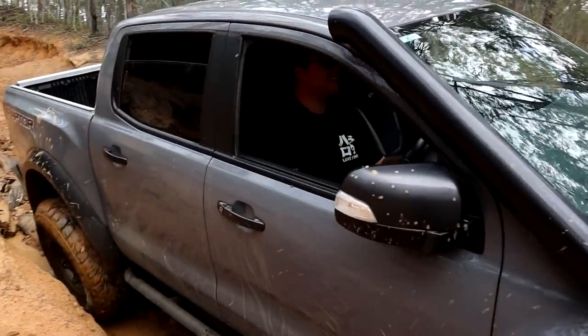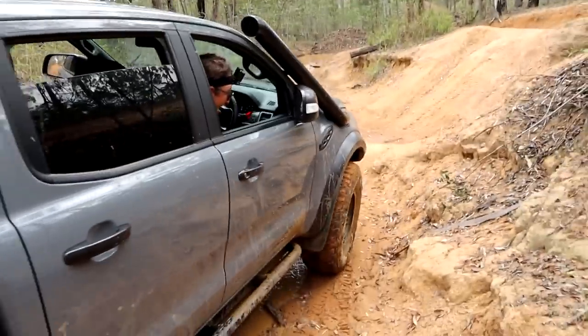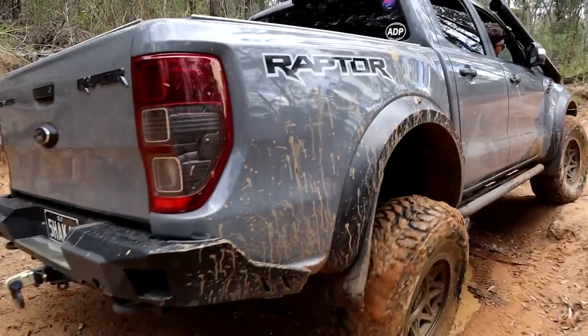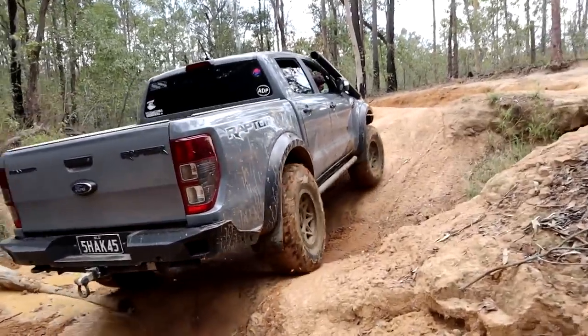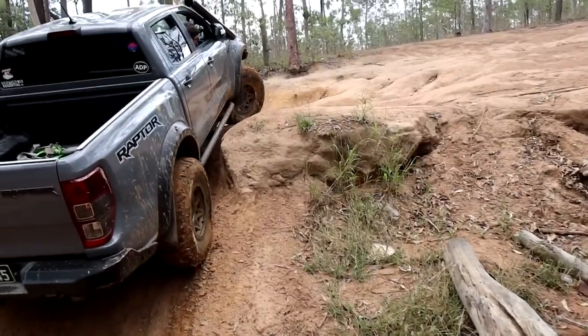That's all. What a good truck. I should have laid underneath it, could have got a good view. Do you want me to film him? I'll keep going, I'm not out yet. Let's put that bumper to use.